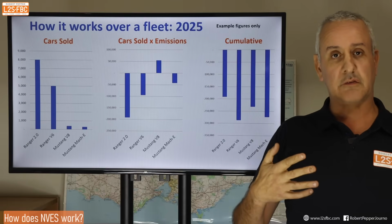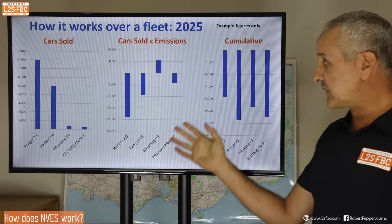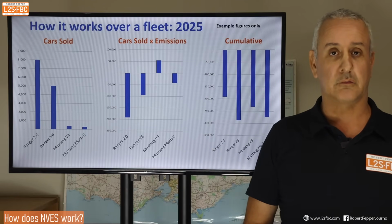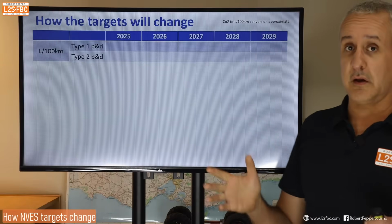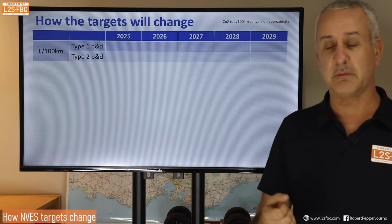Look at all the cars they've sold, minus or plus whether they've met the emissions target, and see where they come out at the end and how much money they need to pay the government as a result. All right, so here is the bad news. In fact, a lot of this is bad news, but this is a particular bit of bad news.